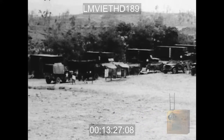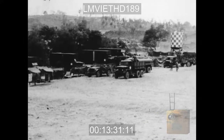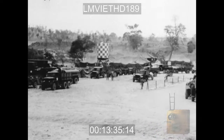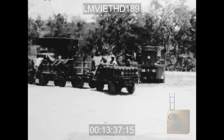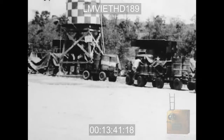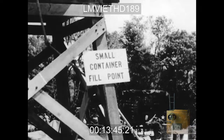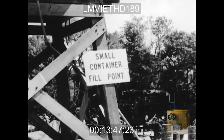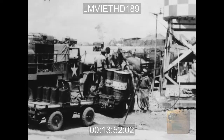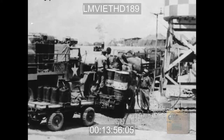On the banks of the Song Ba River, just outside the town of An Khe, is located the only pure water point serving the 1st Air Cavalry Division and its supporting units. Van-mounted water purification systems are operated by the Army Engineers. Troops are supplied from gravity-feed storage tanks after river water has been processed and pumped into the tanks. Up to 6,000 gallons of water per minute can be supplied.